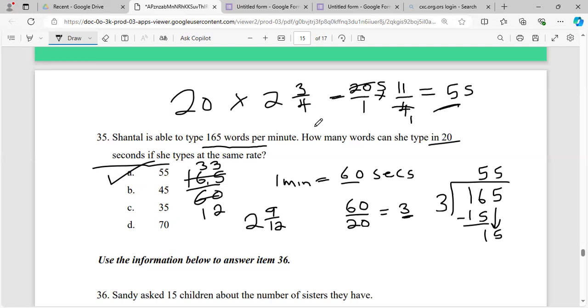Or we could convert it to decimal and multiply it, but that's more complex. 2.75 times 20. But we could multiply by 10, right? And then by 2 if we want. So if we multiply by 10, that will go to 27.5, and then we times it by 2. Alright. Thanks so much, Mia. It's correct though. Good job.